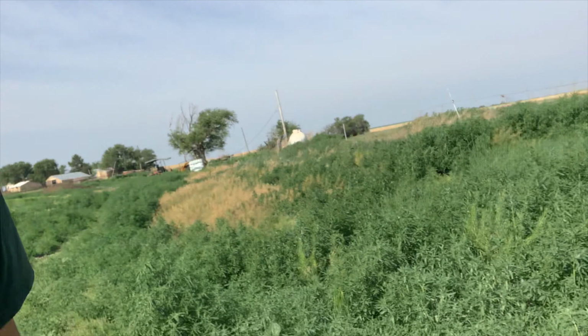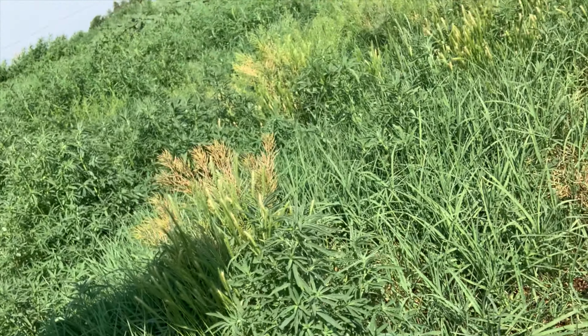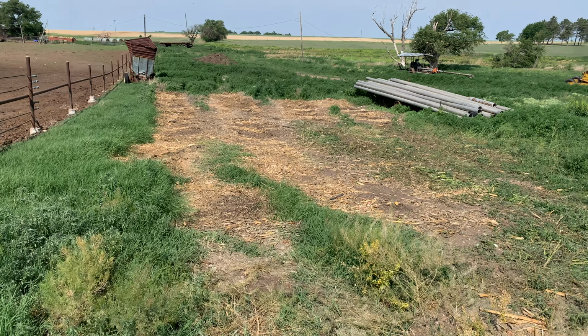People say a weed is just a plant out of place. Well, these plants are partially out of place, but we're gonna change them from a weed into feed. Weeds at the vegetative stage, most weeds anyway, are pretty high in protein, just like a nice grass. You don't want to let them get a bunch of seed heads on, because cattle won't eat seeds off of weeds, but we're gonna graze them right now.